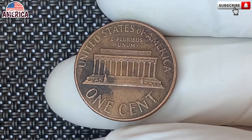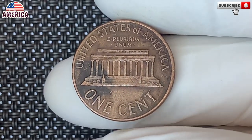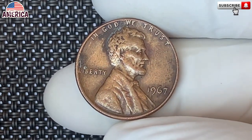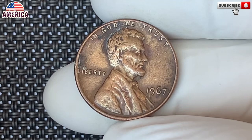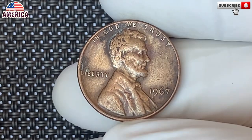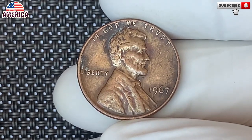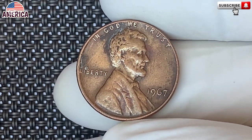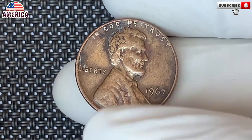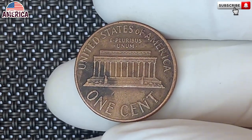In 1967, the United States was experiencing a unique period in its history. The country was entrenched in the Vietnam War, and politically, the nation was divided. The Mint, however, continued its work of producing coins in response to the growing demands of the economy. The Lincoln penny, like many other coins of the time, was minted in large quantities. But what makes the 1967 penny stand out today is its rarity in top condition and the way it has withstood the test of time.